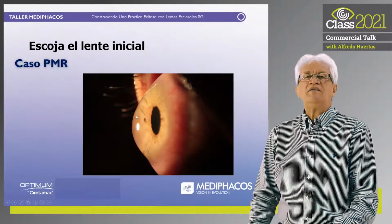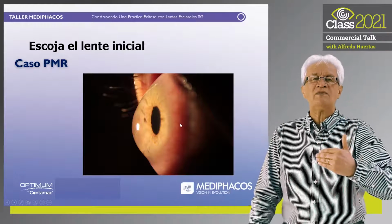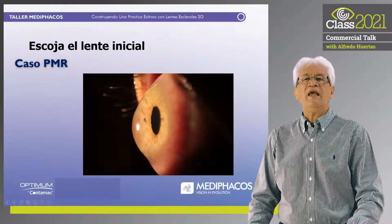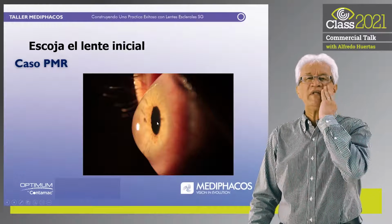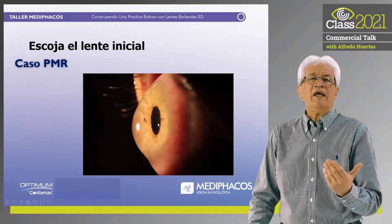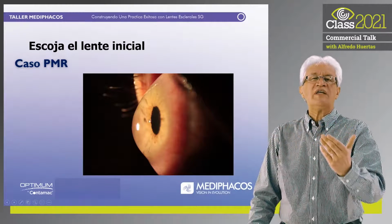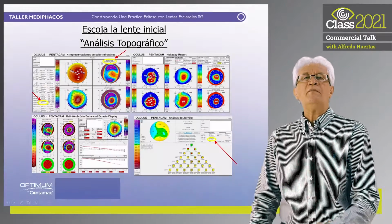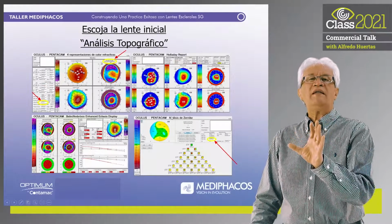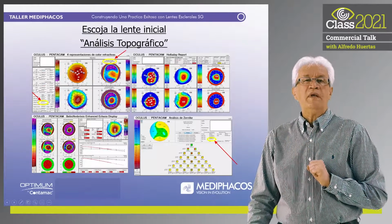We are going to start with the adaptation, showing step by step the 6 adaptation stages of the SG sclera lens. So you will understand what to do in the adaptation with the findings that we found. Another way to find the initial lens is with topographic analysis.